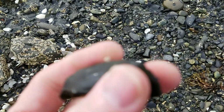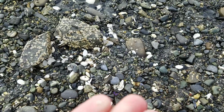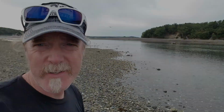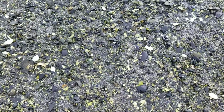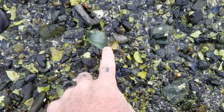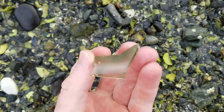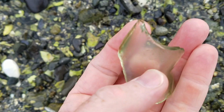That's a cool find. So I'll keep looking around out here. So everything you see behind me will be underwater when high tide comes in. So right now it's super low tide. And that island right there is called Bar Island, and you can only reach it at low tide. Wine bottle right here. Top of it. That is not bad.